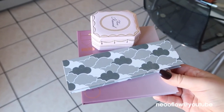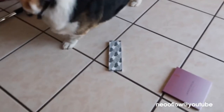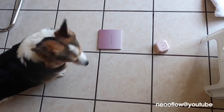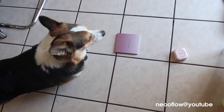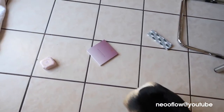For the last round, we have highlighters. We have the Kylie highlighter palette, we have an Anastasia glow kit, and we have the Too Faced Diamond Fire Highlight. Rex, come pick a highlighter. Come on. Baby, it's the last one. Pick a highlighter. Okay. And ABH is the winner.